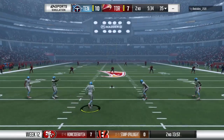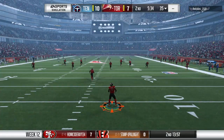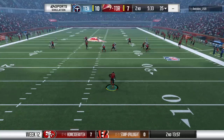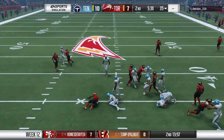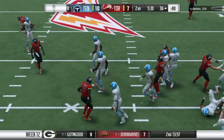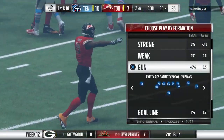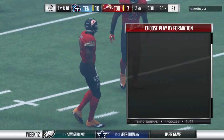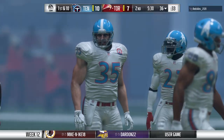Here's Franks now to kick this one away. This one taken just inside the 10. And a good return. He's across the 35-yard line, right around the 36. Now this offense about ready to take over again. And that last drive, a long drive, but not just that. They had a great air attack going.